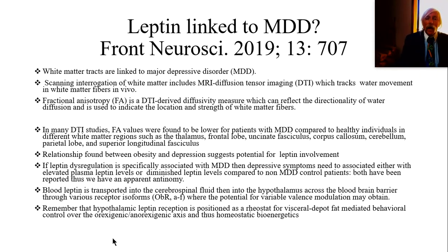Now, continuing. Remember that the hypothalamic leptin reception is positioned as a rheostat, okay, for visceral depot fat mediated behavioral control. So right away we know that leptin controls behavior. What behavior? Anorexic versus orexigenic. Okay, that's the behavior. The appetitive feeding, right? Leptin shuts down because it controls the neuropeptide Y and the agouti-related protein and the POMC pathway, right? And because it controls that in the brain, it controls satiety and the feelings of satiety, which can include nausea when you continue to eat. These are behavioral responses, clinical behavioral responses. So now you begin to see how this can link to neuropsychiatric states, right? Because there are behavioral responses which have to do with the simple aspect of appetite because you're a heterotrophic organism.